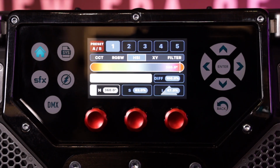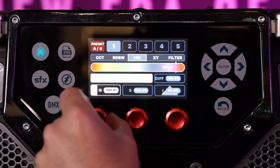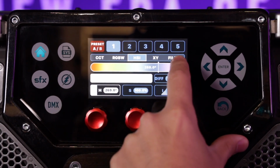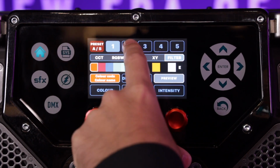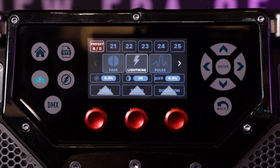And the idea was we don't want anyone to ever have to read a manual. You should be able to turn the light on and just work out how it works. So I want an SFX, okay, I press SFX and I'll go through very quickly. If I want to do filters, I'll go straight to the filter page and go right in.